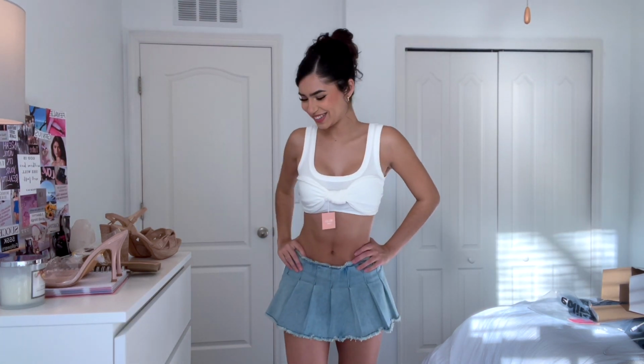She sent me this top. Let's try it on. This is the top that she added. I didn't pick this, but I do like it. It's cute. It's cute. I like it. Oh, that's so sweet that she added this.